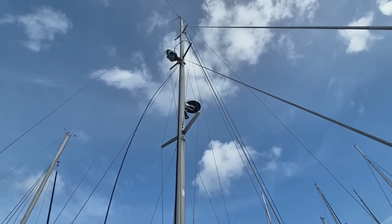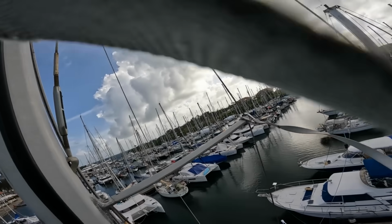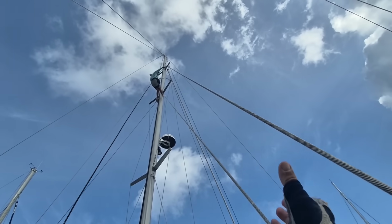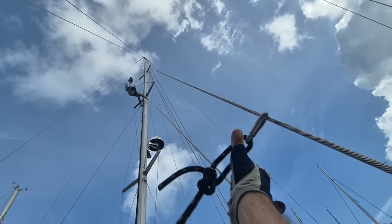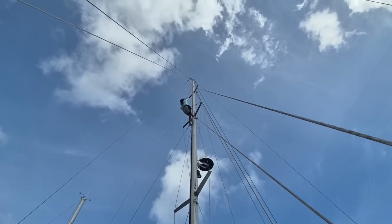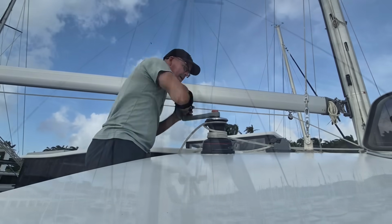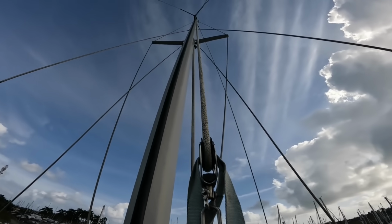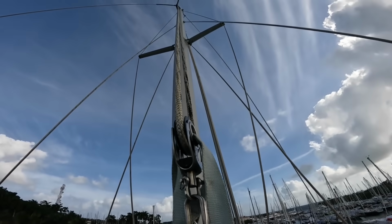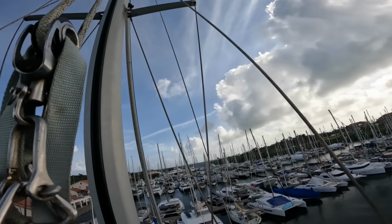Okay, let's go to the other side. Hang on. Okay, go ahead. Got it. Okay, now we're gonna go up to the top. Okay, let's do it. Two down, 2 more to go. And this time I have to do a reach around to the front. Should be interesting. At least it's not too windy.